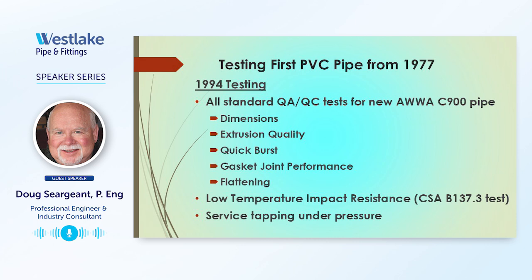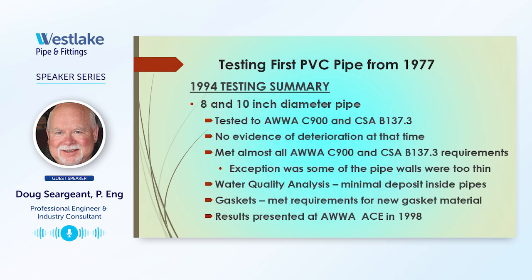And then we also did some service tapping of the pipe. So we used direct tapping in Edmonton on our PVC pipe, and we did some service tapping under pressure as well. In 1994, we tested the 8 and 10-inch pipe.